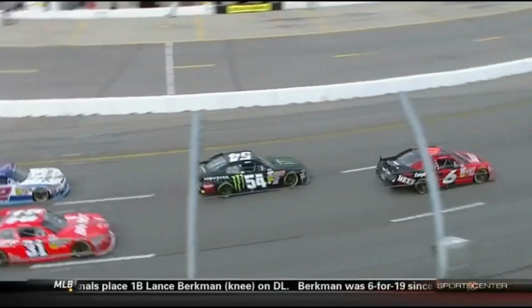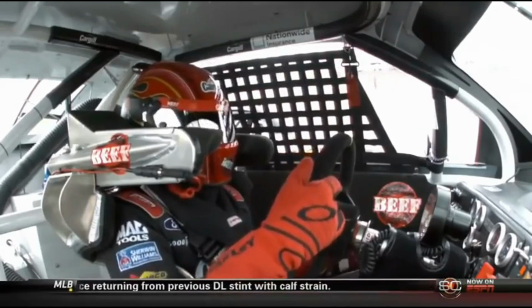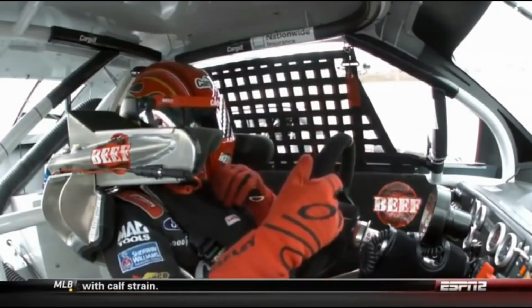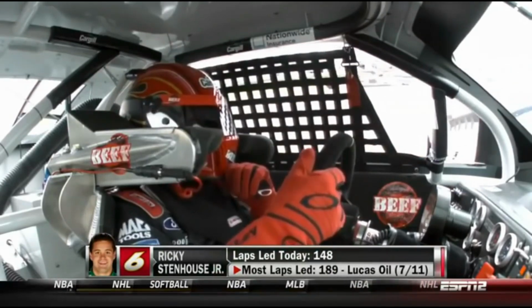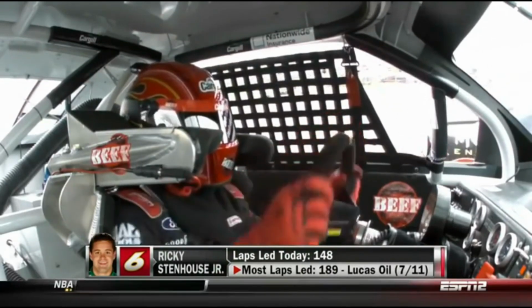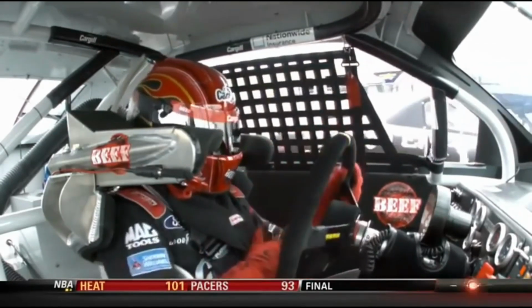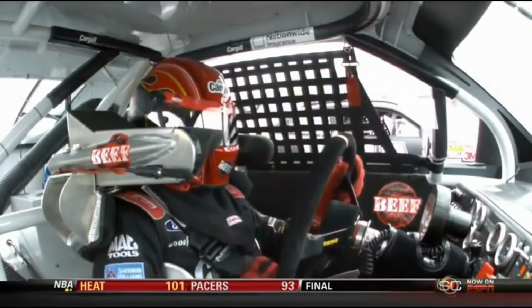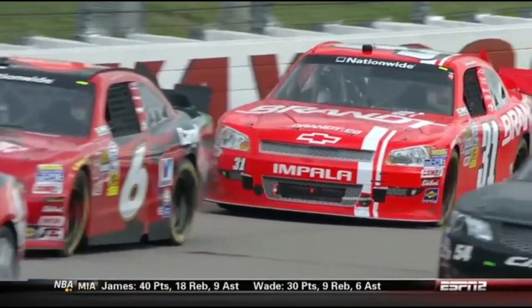Where's Stenhouse going to choose, inside or outside? I think I'm going to give it a shot on the outside. We ain't done that yet. Seems to pay off. Yeah, I think so too. The 31 got a good bite there. Yeah, I thought that might be the case. He actually got passed on one of the restarts by starting on the inside. So believe this is the right call. We'll soon see.